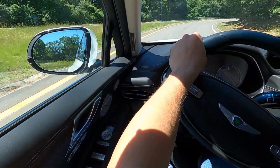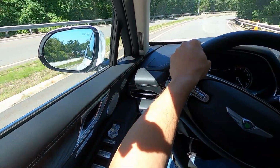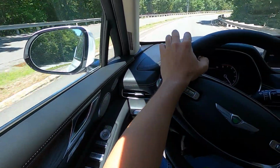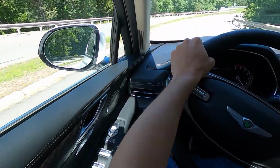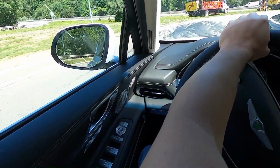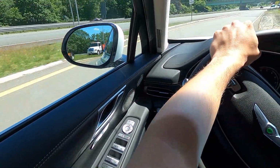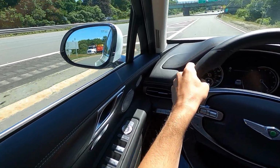Now, when it comes to the cornering ability, you feel the body roll immediately. This is not a crossover you're going to be taking on mountain roads or winding back roads very aggressively. This is more for that person who's looking for a refined driving experience, one who's looking to make a bold appearance and entrance as they pull up to the valet.